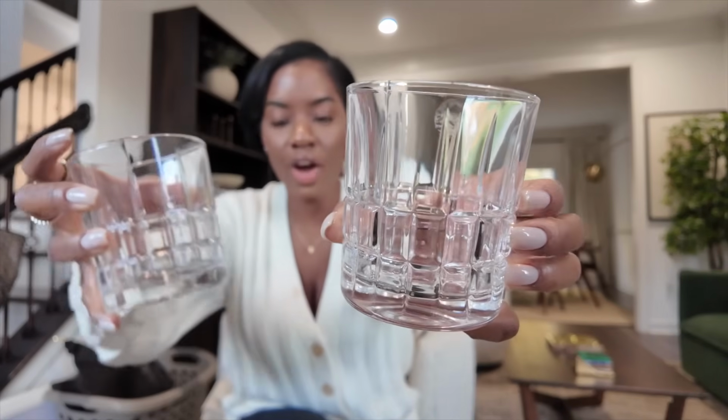I personally think you only need champagne flutes, a red wine glass and a white wine glass, and then a glass for cocktails or an old-fashioned or whiskey, and then a glass for shots, and then drinking glasses. I just feel like that's all we really need. So yeah, I got 8 of these as well, and they're perfect. I love the design on them.